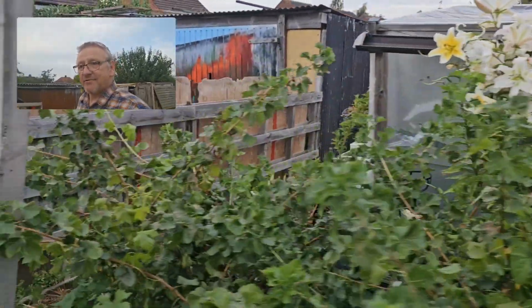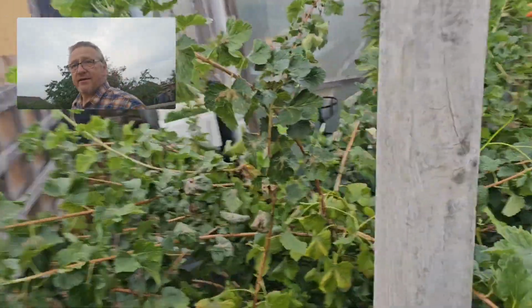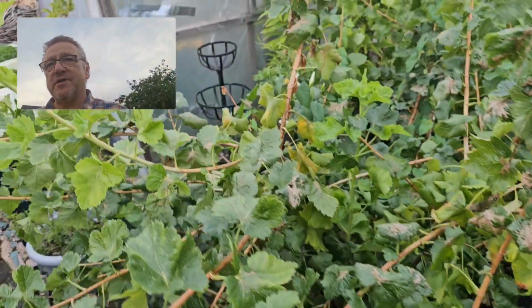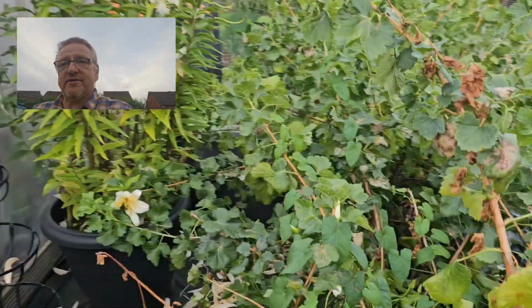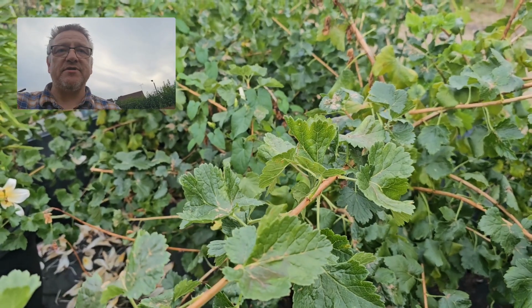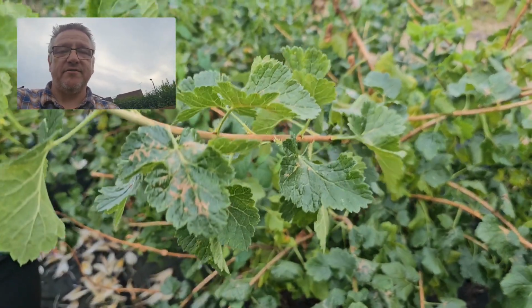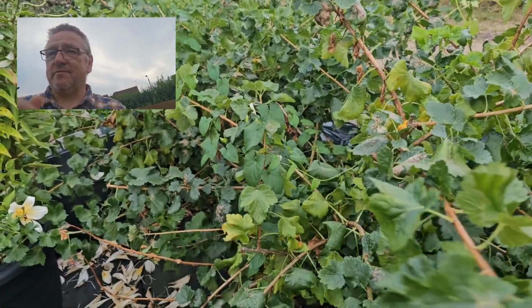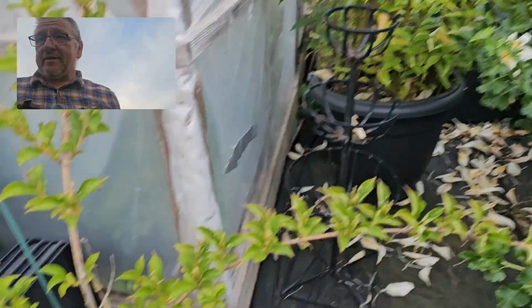Right, let's go round here. So the josterberry, I'm still in two minds as to whether to cut these out completely. If I cut these branches back this year, I won't get any fruit next year because they grow on the previous season's growth. So if I leave all these, I'll have fruit on them next year, but I'm not sure whether to leave them or not.